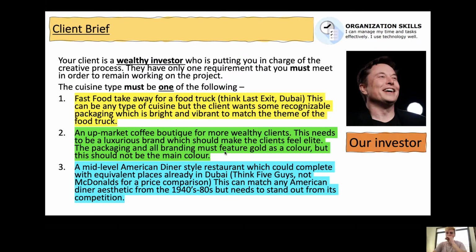So this project will base around this idea. You have an imaginary wealthy investor, and they are putting you in charge of the creative process for starting a new location, a new food or cuisine location. They have one requirement, which is that you must take one of the briefs below. So you can pick one and only one, but you're going to pick the one that's most interesting to you.